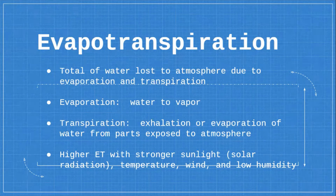Transpiration is a little bit different. It involves plants. Essentially, water is pulled up from the ground by the plants through the roots into the stems and out of the leaves. It's actually been referred to as plant sweating. It's roughly the same concept as evaporation, but in this case, plants are used.